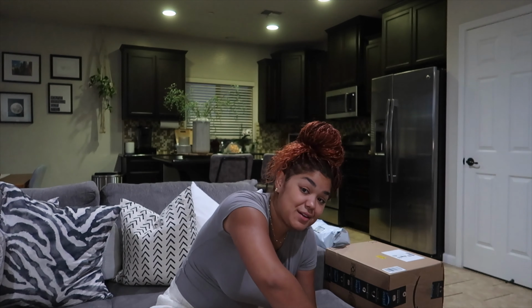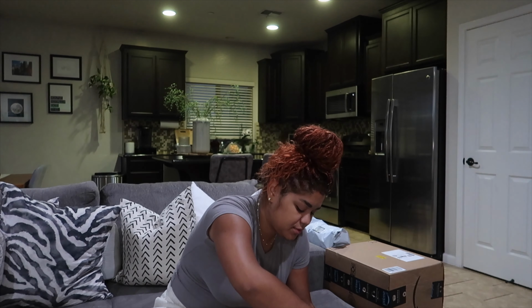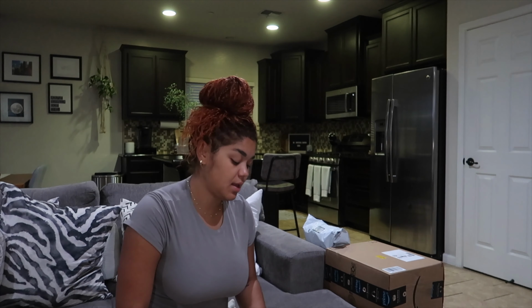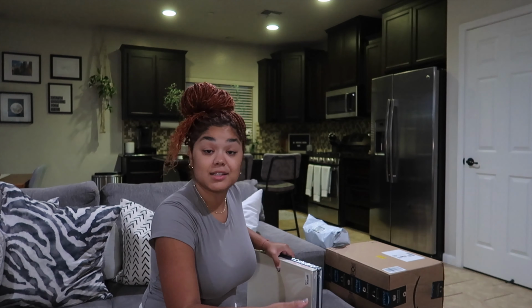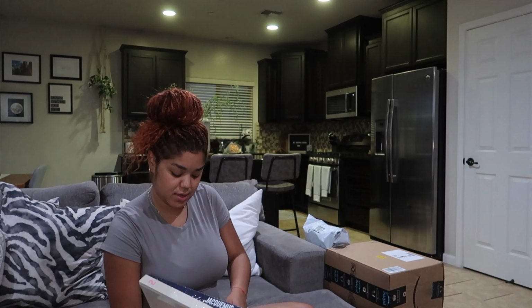I bought their coffee table books. You guys know I love some coffee table books. And these ones were just too cute. I'm trying to start incorporating more color into my home in just a lot of different ways. So that's what I'm doing. I'm buying things that have more color, are more exciting, bring me joy.